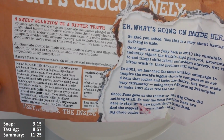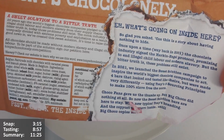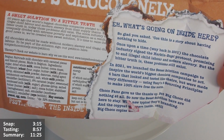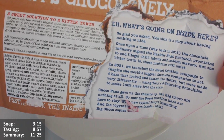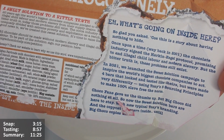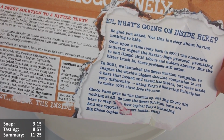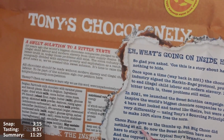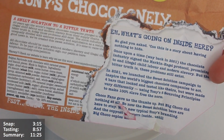Okay, there we go. I won't go over all of this, because I think you got the gist of it. It tells you all the blurb there. Way back in 2001, the chocolate industry signed the Harkin-Engel Protocol, promising to end illegal child labour, but it's not really done anything. The thing still exists. So there's the blurb, if you want to have a read of that, quite an interesting one.